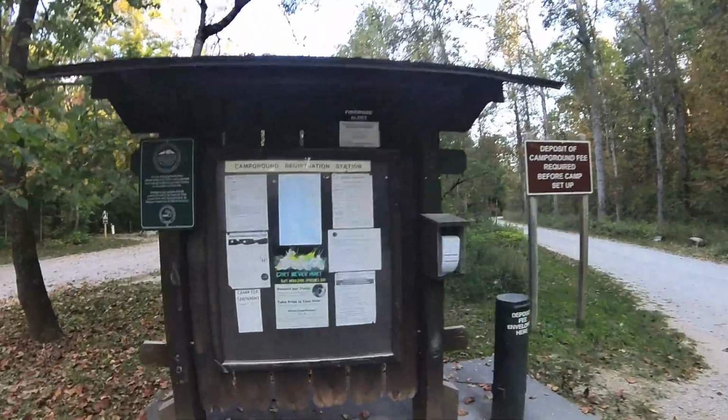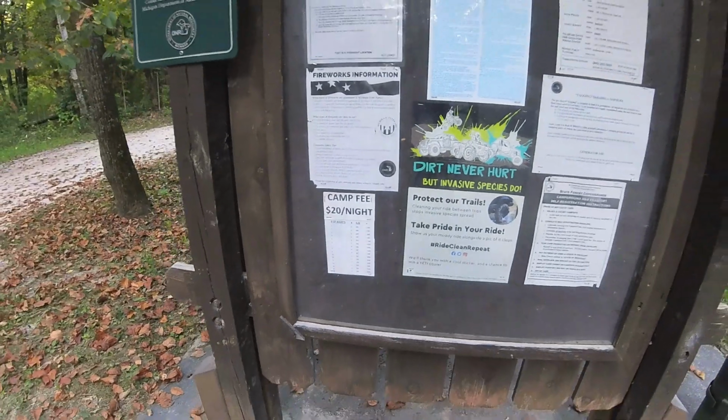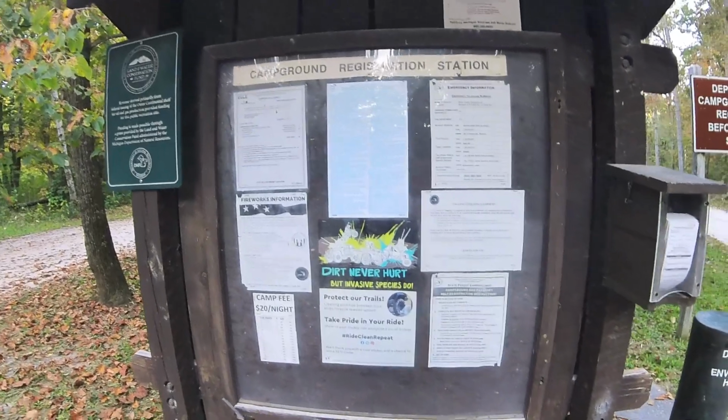Okay, at the pay station, what do we know? $20 a night. That's the important thing right there. No discounts or anything in this one because it's a state forest, not a national forest campground.